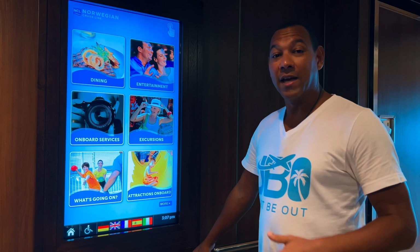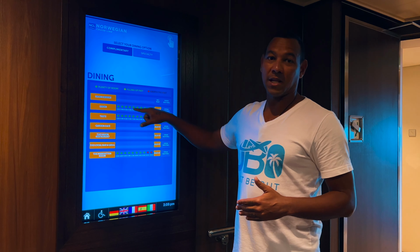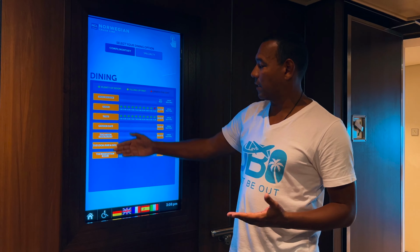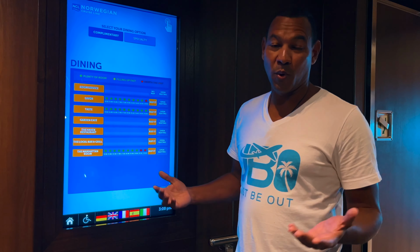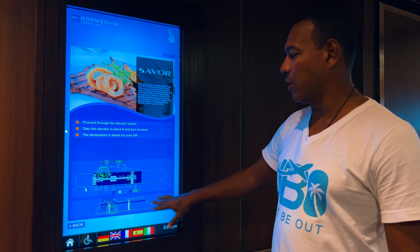When it comes to dining and making reservations, some restaurants are more popular than others, and some are harder to get into than others. But with these touch to go screens, you basically touch dining and you can see what time slots are available for what restaurant. Here is the list of the restaurants. If you're not sure what floor the restaurant is on, you can map it, and it'll show you exactly where you are in relation to where the restaurant is, which is a really cool feature.